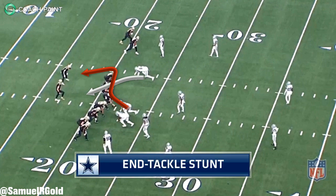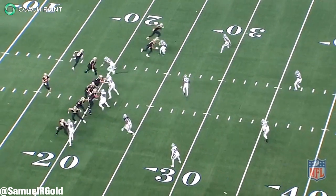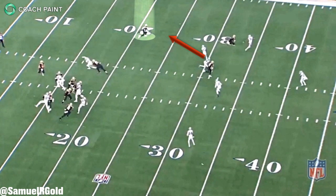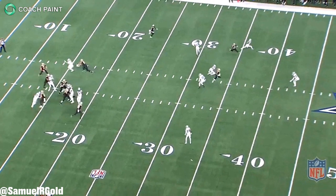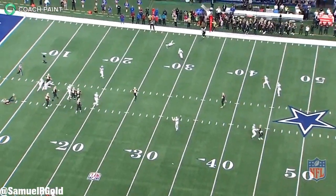The Cowboys ran an end tackle stunt where the defensive end took a hard angle inside while the defensive tackle looped around behind him. This stunt is designed to force Brees to step up into a potential sack. That's what almost happened here. After the snap, Brees looked for the running back on his wheel route, hoping it was going to break open. Versus a cover 3 defense, this would probably be a good decision. However, the Cowboys were actually in man coverage.